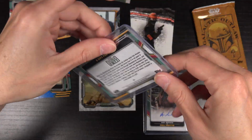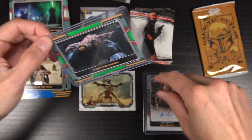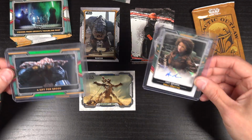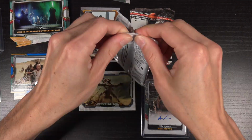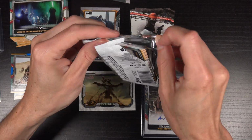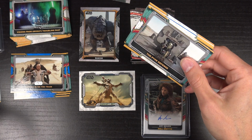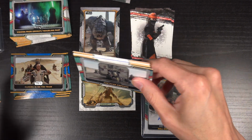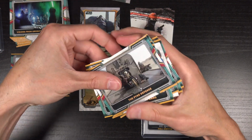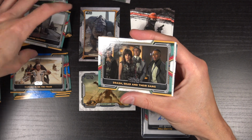I'm going to say, I think if we only get one numbered parallel card and one autograph, these are acceptable hits. Alright, last pack. I thought this one felt a little weird, but maybe it looks like there's 7 cards in here. There should be 8 cards. 2, 3, 4, 5, 6, 7. Alright. I don't know what I was feeling different there. That pack felt weird though.